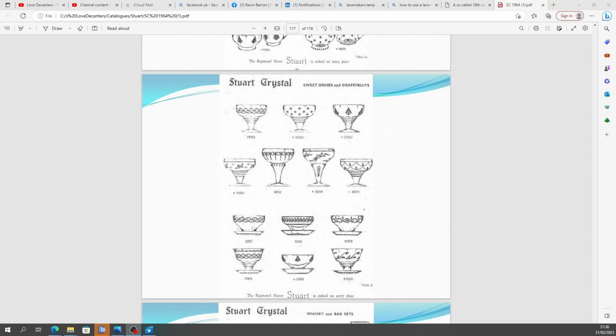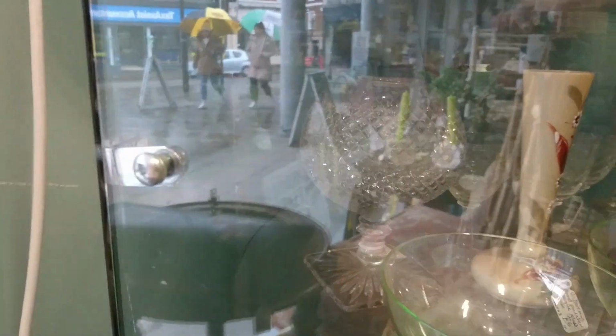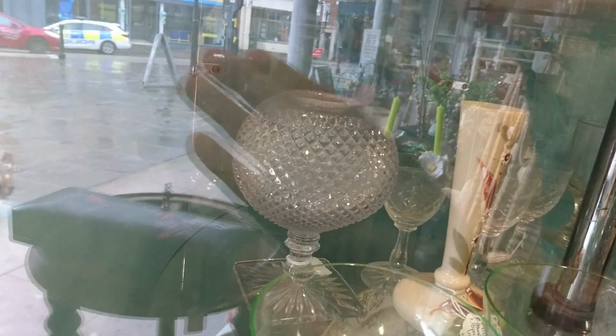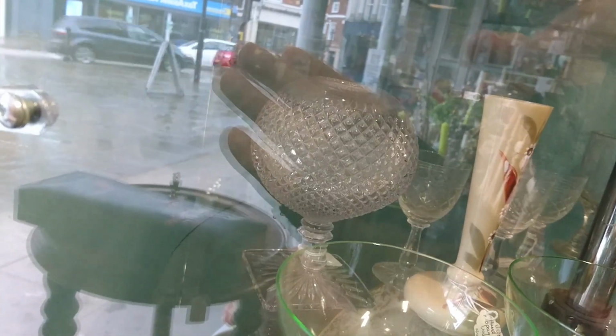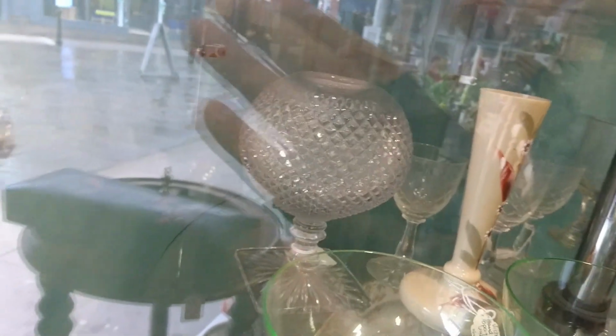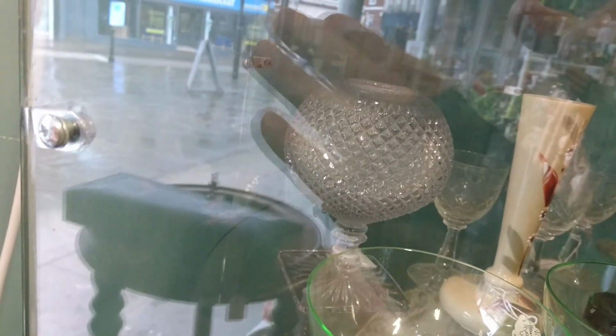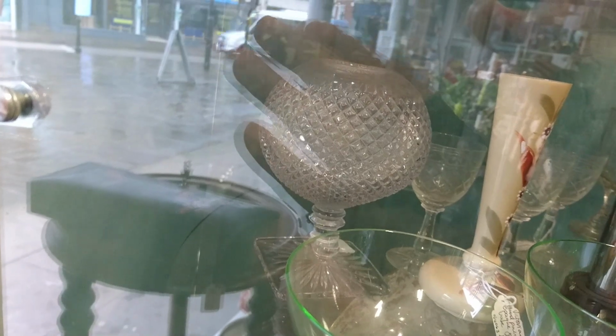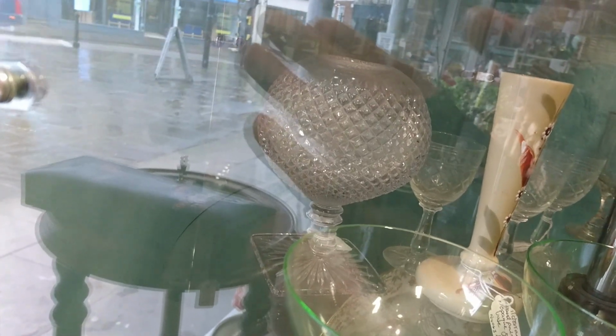But the thing that's really attracting me, oh God, the reflections are terrible. See if I can cut the reflections out. Can you see that? It's got like a ball with a small hole in the top, so it's not like an open glass. I think that's a cut lace maker's glass. I've never seen one.